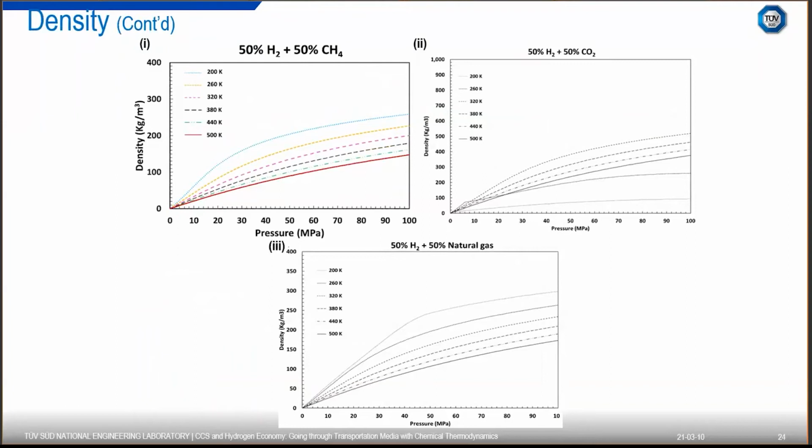Here you can see the estimated density values, again, for various hydrogen streams with methane, carbon dioxide, and the North Sea natural gas for a mole fraction of 50% for hydrogen at various pressure and temperature conditions. In comparison to the results from the previous slide, we can clearly infer that the density values of the mixtures in the presence of higher concentrations of hydrogen are smaller compared to systems with low hydrogen concentration. Again, we see the same trend of density changes with temperature and pressure: the densities of the mixtures increase with increasing pressure for all isotherms, and decrease with increasing temperature, as you can clearly see in this slide.